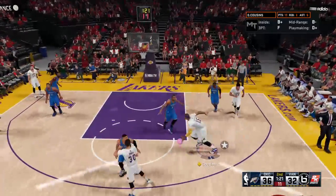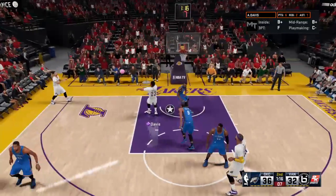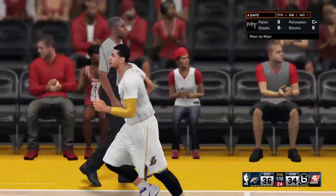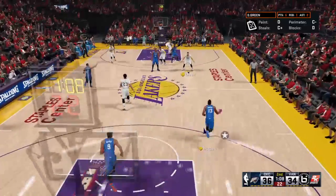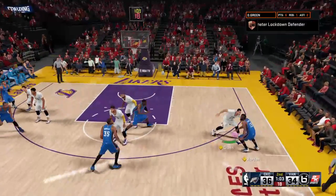122, left in the second. And they double up Cousins in the paint. Davis kicks to Green. Shot clock at 6. Vancouver with another bucket. They're doubling on Boogie now. We've got 1:08 left in the first half of the game.